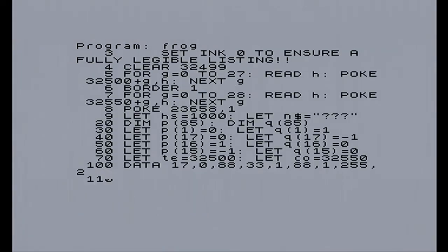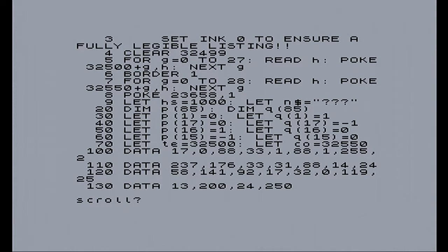That's called Sod's Law. That is going to do that. Can we list it? Is there anything to list? Set ink to 0 to ensure a fully legible listing. We'll just break it. Let's just try.